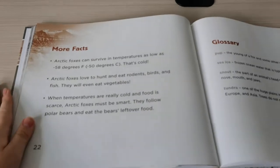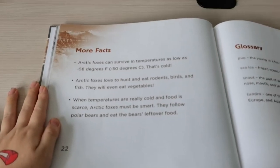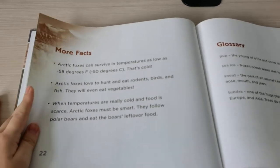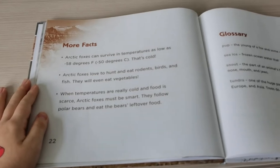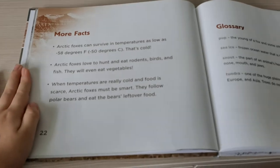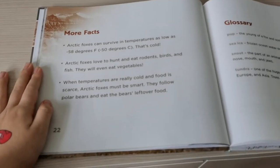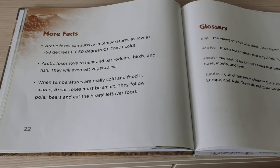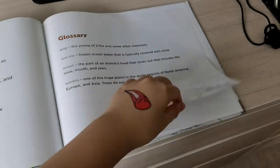More Arctic fox facts. The Arctic fox can survive in temperatures as low as minus 58 degrees Fahrenheit, minus 50 degrees Celsius. That's so cold. Arctic foxes love to hunt and eat rodents, birds, and fish. They will even eat vegetables. When temperatures are really cold and food is scarce, the Arctic foxes must be smart. They follow polar bears and eat the leftover food.